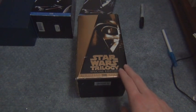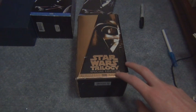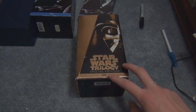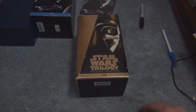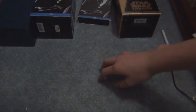And as far as I know, this particular special edition was never released on DVD. The 1997 special edition, for all of you Star Wars geeks, the original Unaltered Trilogy can be found on DVD, though it's hard to find. The 1997 special edition was only released on VHS and Laserdisc, and maybe even video CD, but I'm not sure. I don't think it was released on DVD. And then the 2004 special edition was obviously released on DVD, and then the 2011 special edition was released on Blu-ray. Just a little thing for any Star Wars geeks out there.